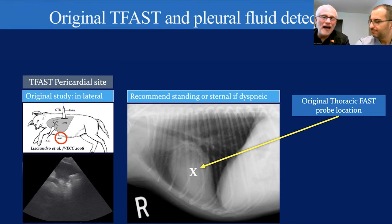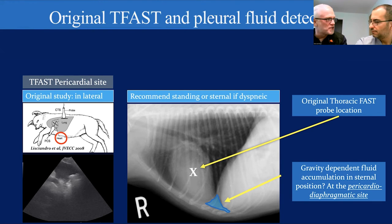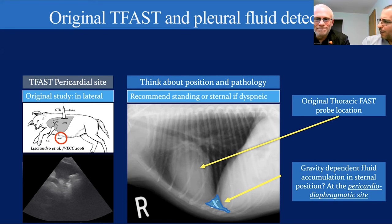Absolutely. And then if you think about that original pericardial site, we put the probe over the heart where the X is, and we get a patient sternal or standing with a small volume of fluid, where's it going to accumulate? It's going to be way down there because of gravity, Dr. Boysen. So we're not even going to be hitting it potentially with that probe location.